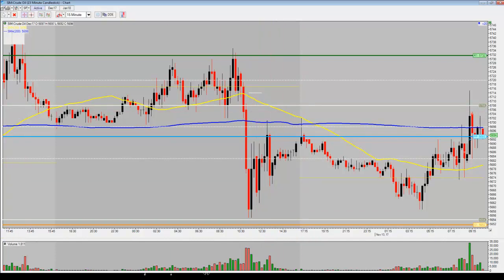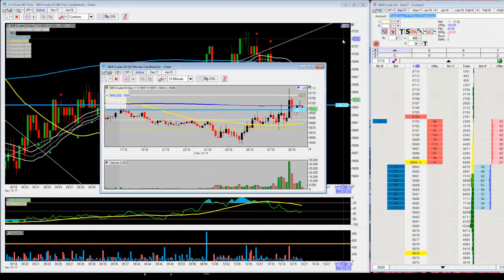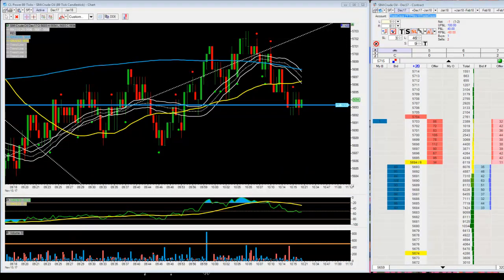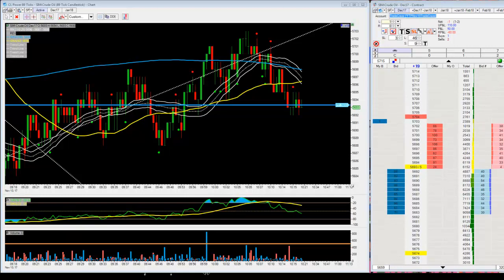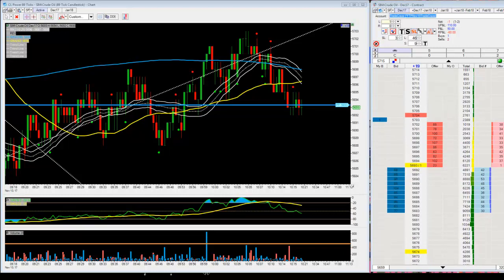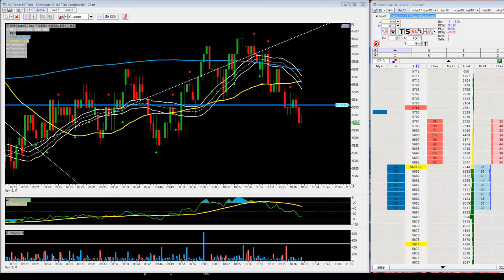So we got to recognize that as of right now, all we have is almost a double bottom. The other side of that is you can see that we're trying to break through here, but who knows which way it wants to go right now. Maybe the squirrel will get the nut after all today.